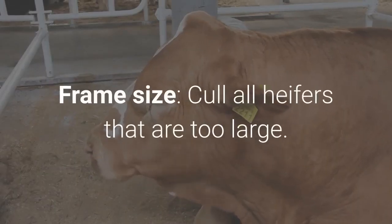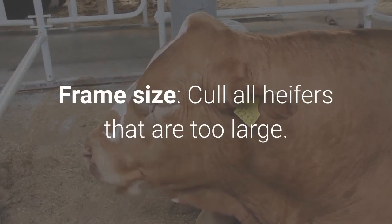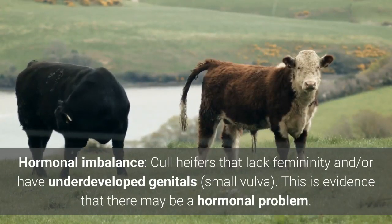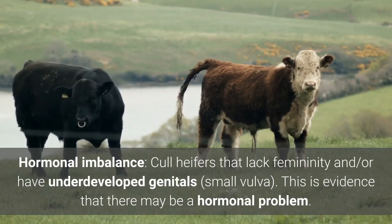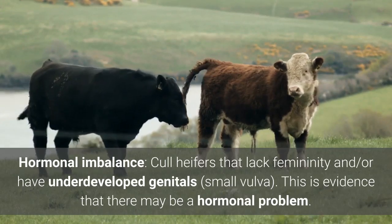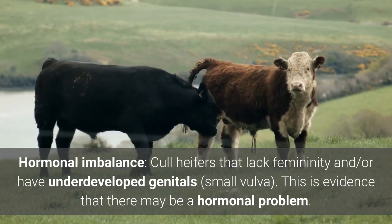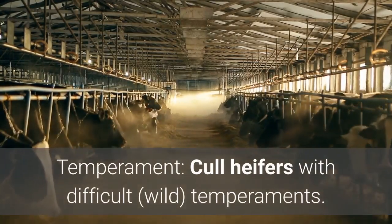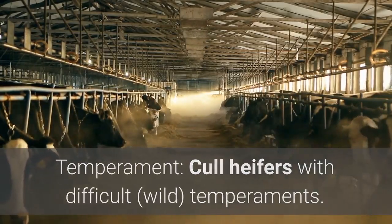Frame size. Cull all heifers that are too large. Hormonal imbalance. Cull heifers that lack femininity and/or have underdeveloped genitals, small vulva. This is evidence that there may be a hormonal problem. Temperament. Cull heifers with difficult, wild temperaments.